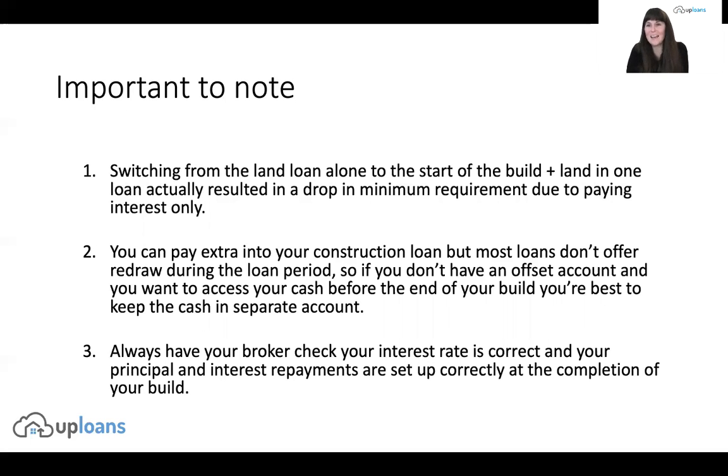And then right at the end, once your house is all built, have your broker check your interest rate is correct, because if you don't go back and change it from an interest only interest rate, sometimes A, you're not making any headway into your loan, but sometimes you're at a higher interest rate as well.